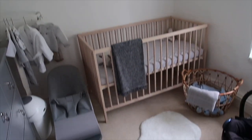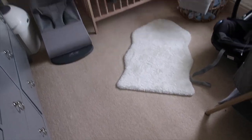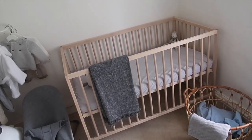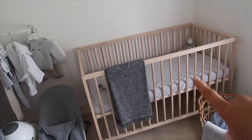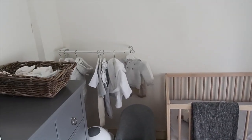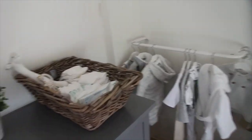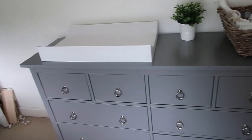We've done nothing to this room apart from buy new furniture for it. I bought everything from IKEA because I just wanted a space for the baby. So this cot is from IKEA and it was £40. The rail on the wall was from IKEA. That was already in here because it was Isla's. And the drawers, you will recognise, they are also from IKEA.